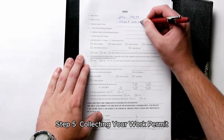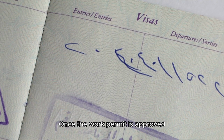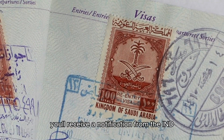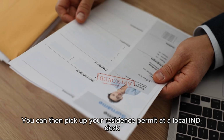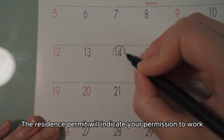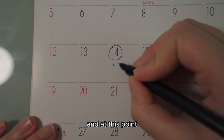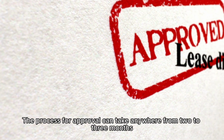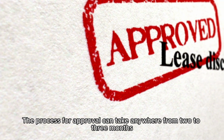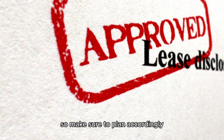Step 5. Collecting your work permit. Once the work permit is approved, you'll receive a notification from the IND. You can then pick up your residence permit at a local IND desk. The residence permit will indicate your permission to work, and at this point, you can officially start your job in the Netherlands. The process for approval can take anywhere from 2 to 3 months, so make sure to plan accordingly.